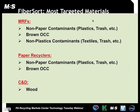Now the Fibre Sorter, again, is very similar to the Sapphire, just has slightly different filter sets and a slightly different spectrometer inside. We use it to sort, to clean up fiber streams in MRFs, where we can remove the non-paper contaminants, we can remove the brown OCC if we need to. We can use it at paper recyclers, again, to remove paper contaminants, and we also use it in C&D applications to sort out wood.